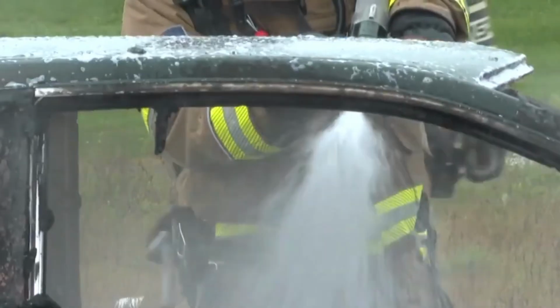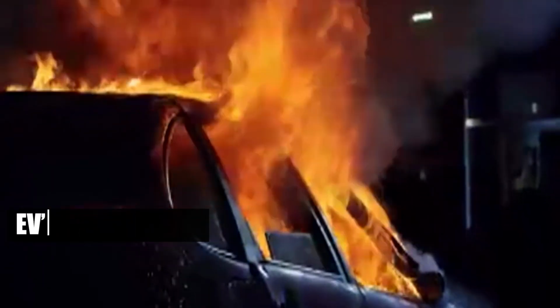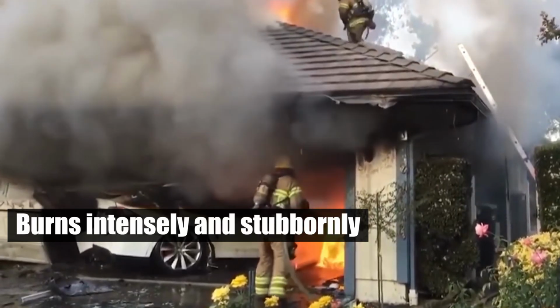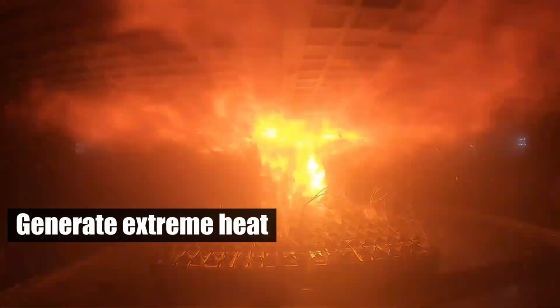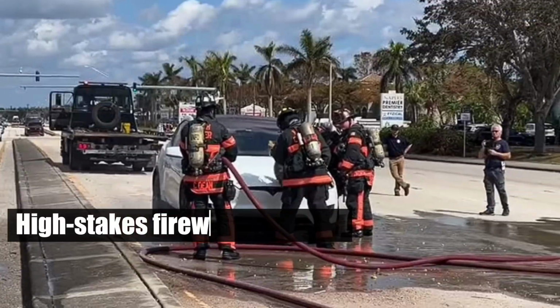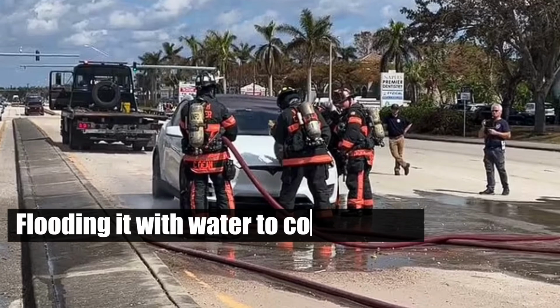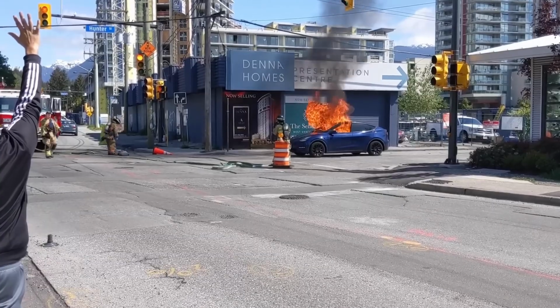Why such an excessive quantity? The culprit is the EV's battery pack, which, once ignited, burns intensely and stubbornly. Lithium-ion batteries generate extreme heat, and their fires can resemble a high-stakes fireworks display. The only way to tackle such a blaze is by flooding it with water to cool it down and prevent reignition. But here's the catch.